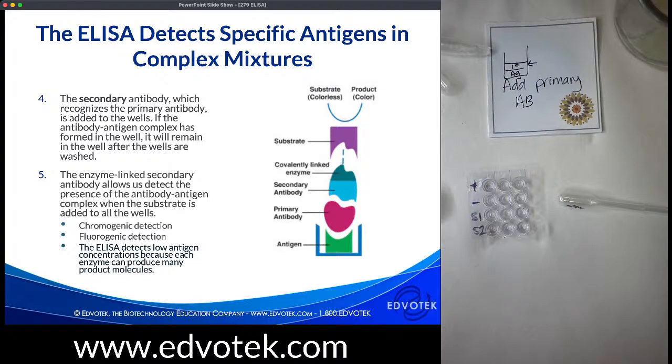So if we're using a mouse antibody in this case, the secondary would be an anti-mouse antibody. And anti-mouse antibodies could be raised against chicken, against egg, against milk, against any kind of antigens you could imagine. So we could have a whole library of primary antibodies that we could use in the lab, but we'd only need one secondary antibody that's linked to that enzyme to be able to detect all of those different things.